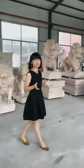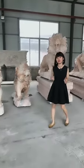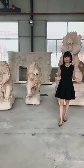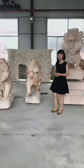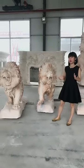Now here we have a lot of lion animal structures. Usually the animal we make is the lion. This lion is popular in Europe or in some Western countries, and in China it's also popular. This one is a Euro-style lion, mixed like the white onyx.